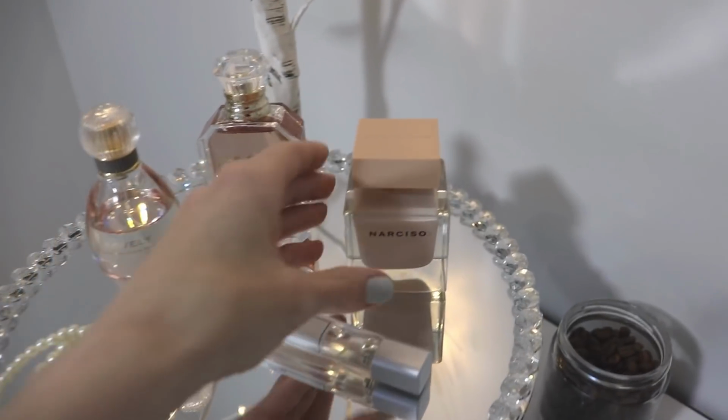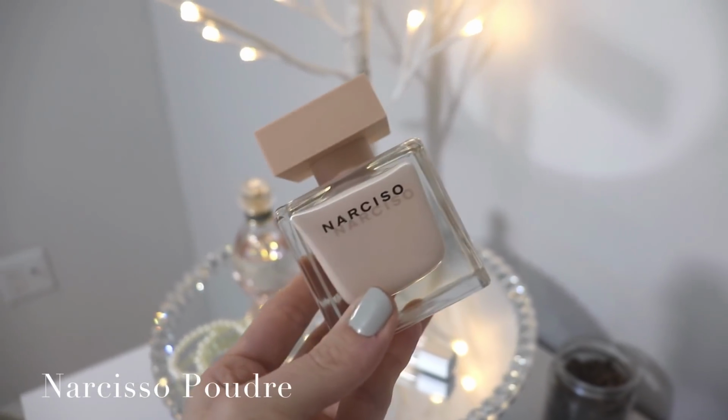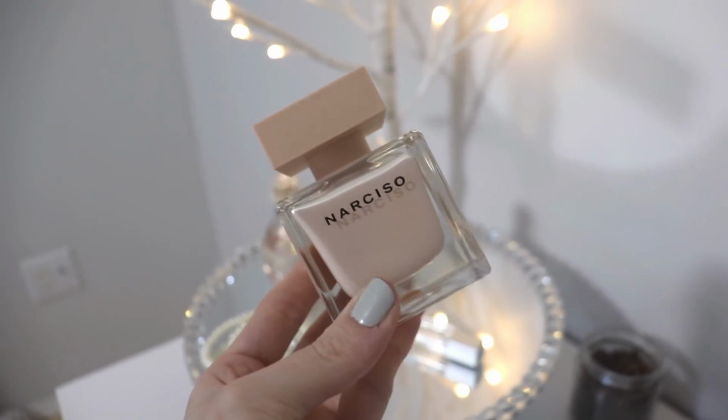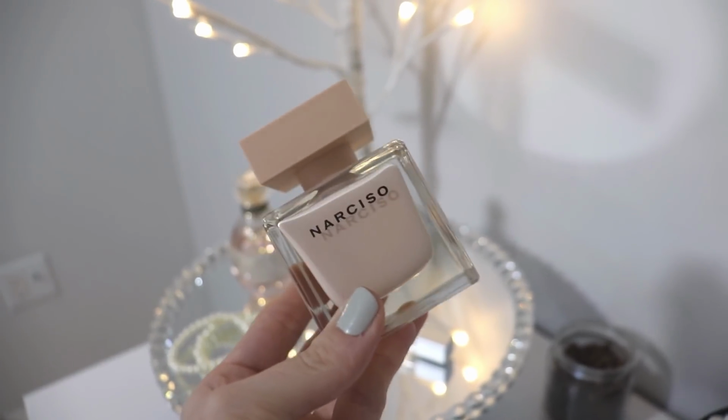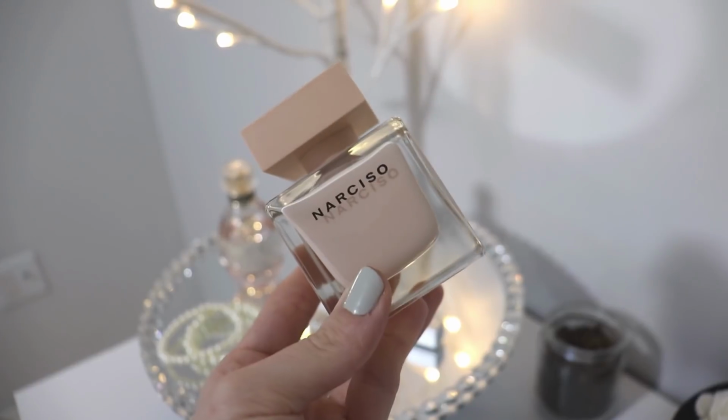The next one we'll talk about is Narciso Poudree, and that is because this one I think is the one that people most commonly ask me about. They ask me, is this similar to Kayali Musk? Is it similar to Sarah Jessica Parker Lovely? Again, the answer is no, it is completely different.